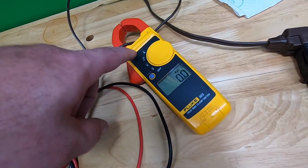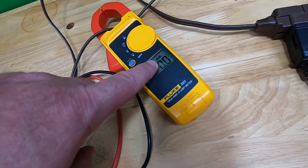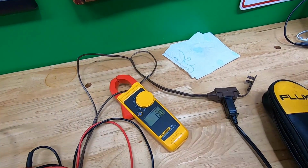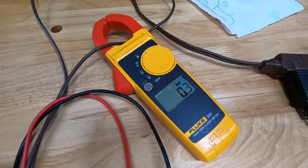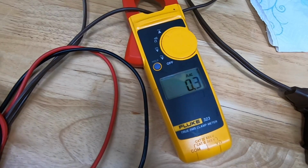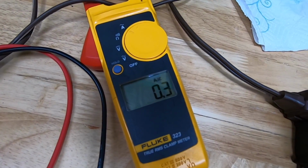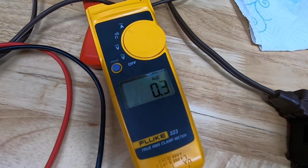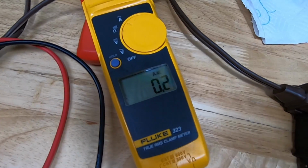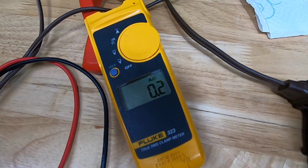You can see I have it on amp. The big A is amps, and I have it on amps AC. So whenever I turn the fan on, I'm on high. You can see we're pulling 1/3 of an amp, about, or 3/10 of an amp. If I go to medium, it drops down to between 2 and 3/10 of an amp. And then if I go down to low, then it's 2/10 of an amp.